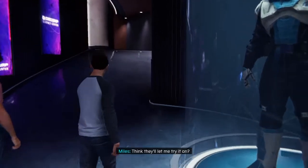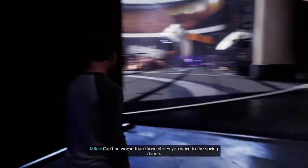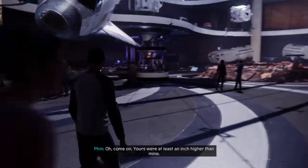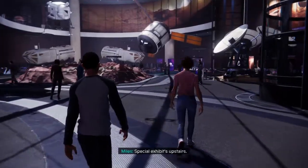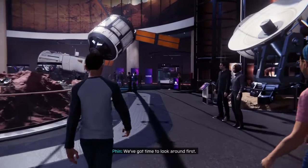Think they'll let me try it on? Would love to see you try to walk around in that thing. Can't be worse than those shoes you wore to the spring dance. Oh, come on. Yours were at least an inch higher than mine. Special exhibits upstairs. There's the elevator. We've got time to look around first.